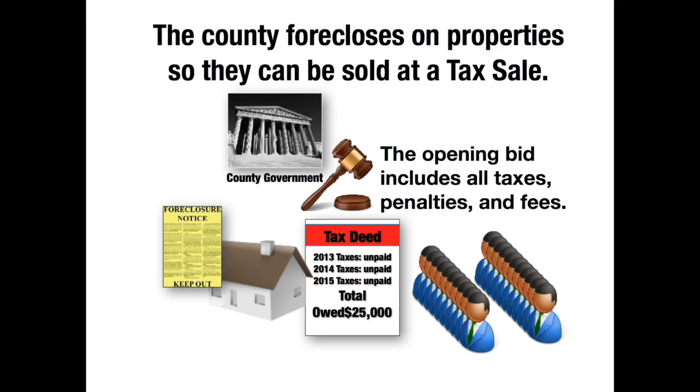So once the county has foreclosed on a property, and by the way, when the county forecloses on a property because of delinquent property taxes, this is no ordinary foreclosure. This is a judicial foreclosure, meaning that it goes through the courts. It's totally different from what you would recognize as a bank foreclosure, which is what most people think of when you use the term foreclosure. But what a tax deed goes through is a legal foreclosure according to state law.